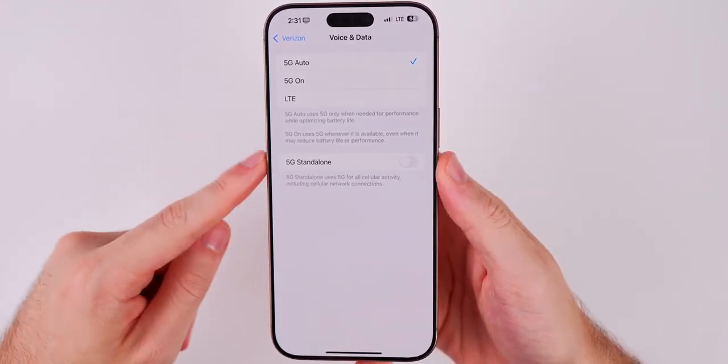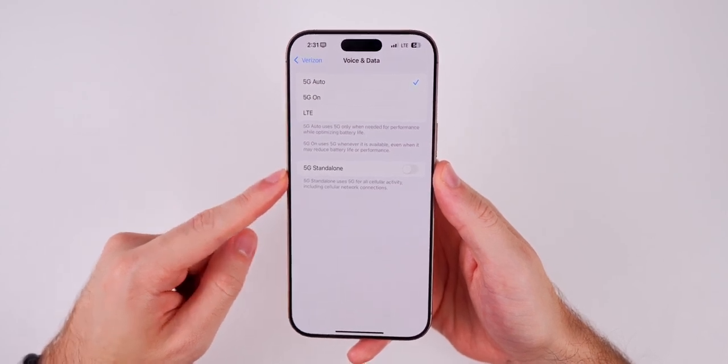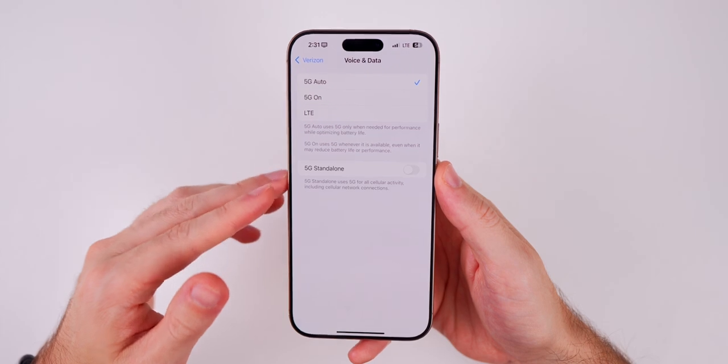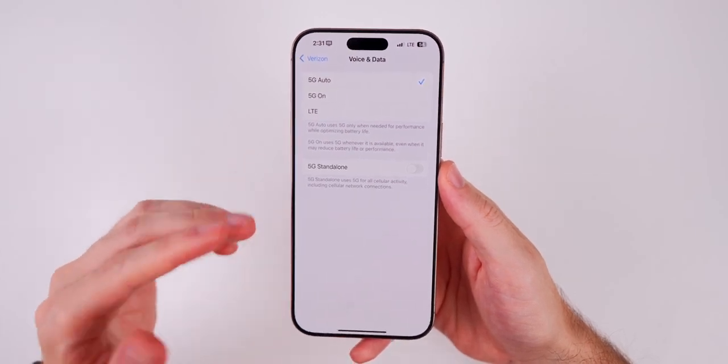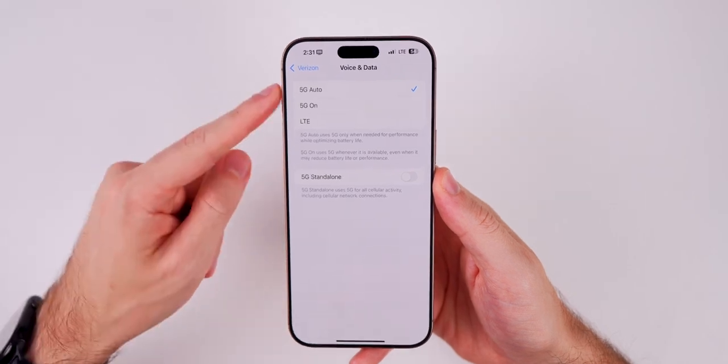And I also have 5G standalone turned off. That is personal preference, but that uses 5G for all cell activity, so that could also potentially drain battery life. For me, it has. It may not be the same for you. I just prefer to have that turned off and this set to 5G auto.